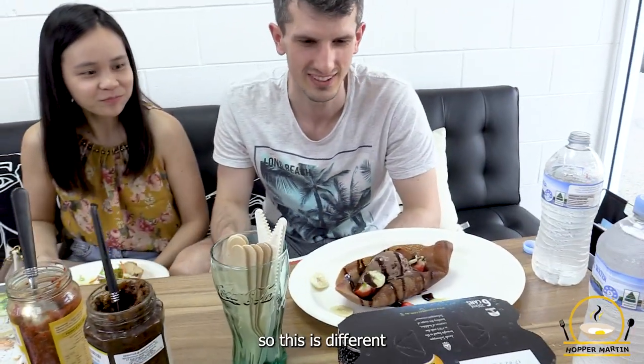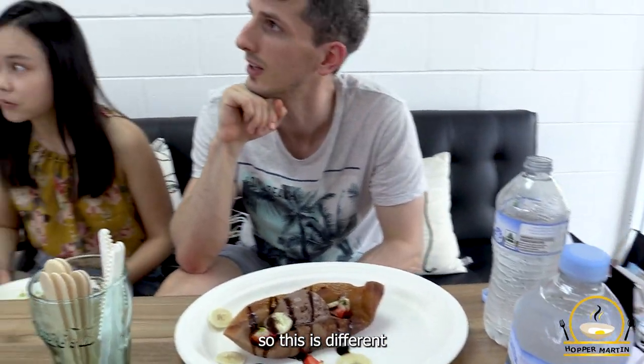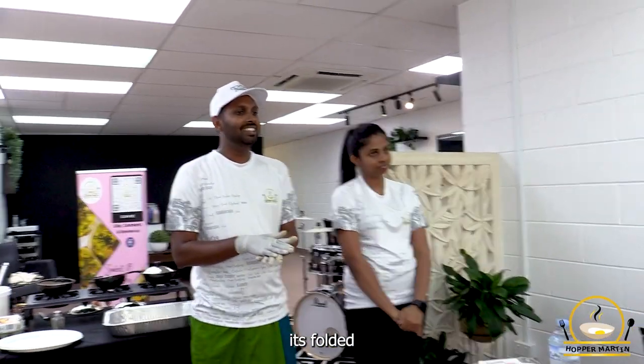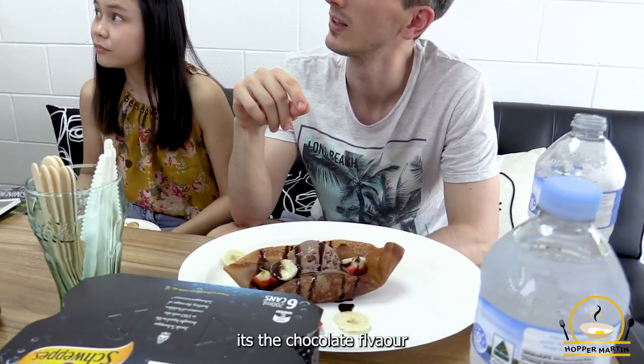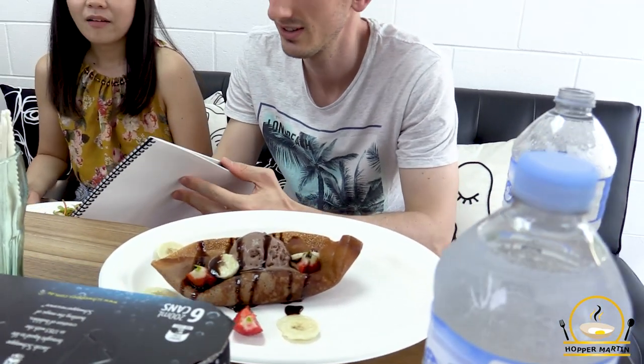Wow, this is different. It's colored. The color is different. It's chocolate, a kind of chocolate in the batter. Okay, so how does the batter work?